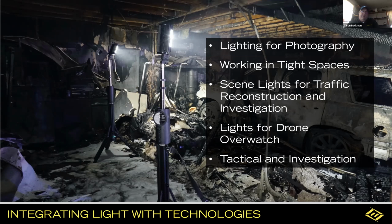And we're going to talk a little bit on lights for drone Overwatch. We had some really good training here the last couple of weeks with LAC RTC. They were using the Exolander with the D100 light on the Evo, with the drone doing some overwatching. And then we're going to finish up with the tactical, how these FoxFury lights work on the tactical. And from the tactical, those lights can go right into the investigation side of that. Great.